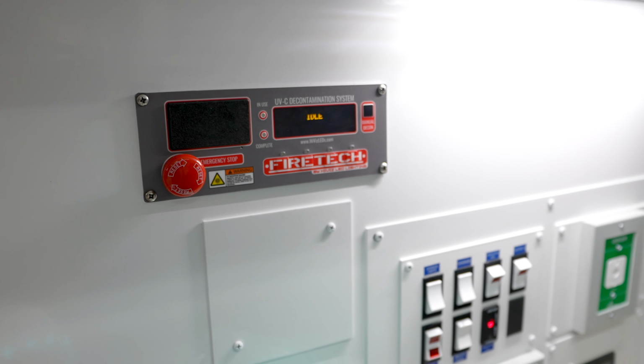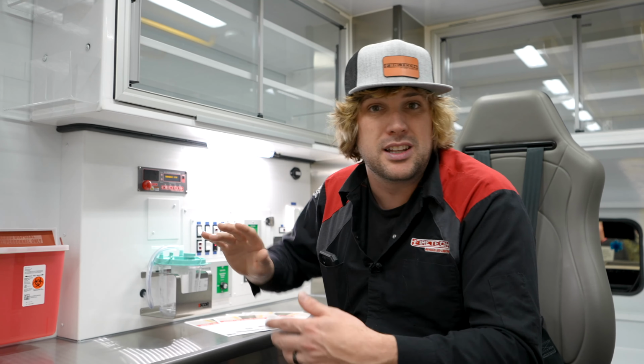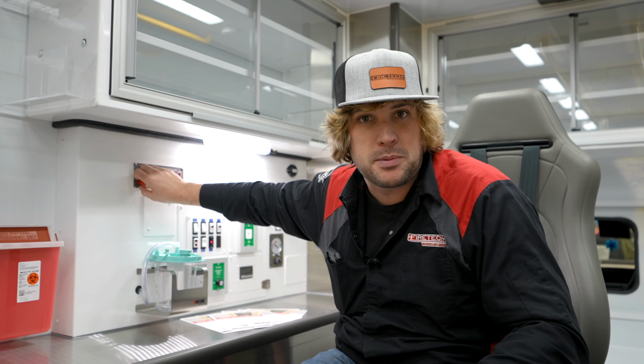So it has a couple of core components. It's got this brain right here. This brain allows you to interface with the system as well as have an e-stop. Because, you can hear it kick on, because this system is high output UV, it's not designed to be worked under. It's designed to come on when the patient module is empty. And so we have a safety feature built in that's an e-stop.